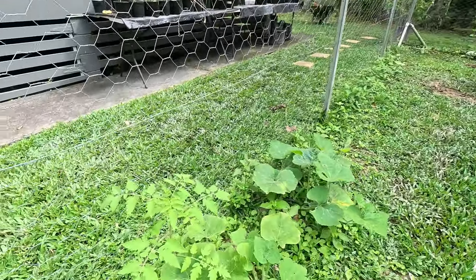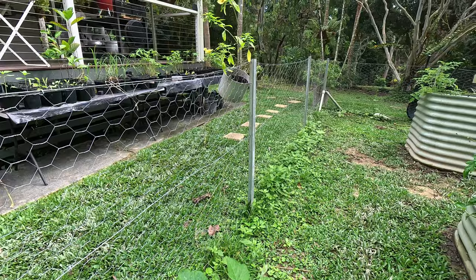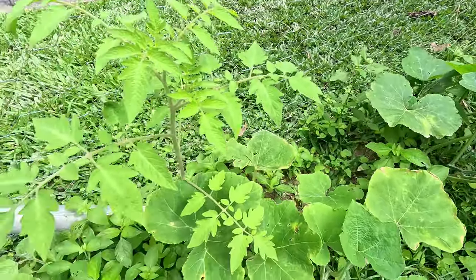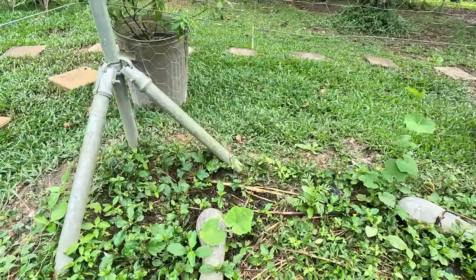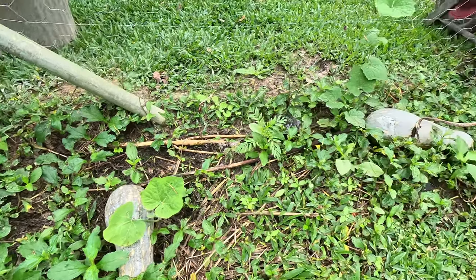And along here, you'll remember we used to have pumpkins all along this fence, so they died off at the end of the season, but now they are all coming back again. And over here there's just pumpkins that we chucked down, and they are starting to grow now. That's how lazy we are.